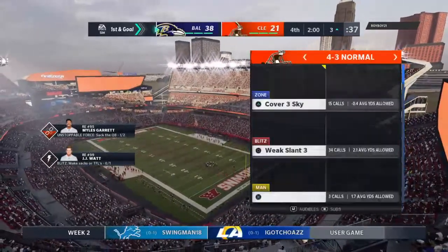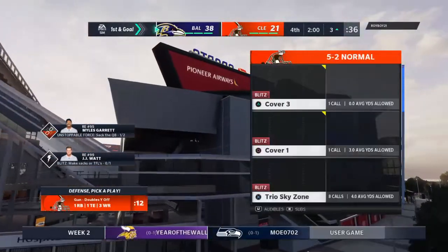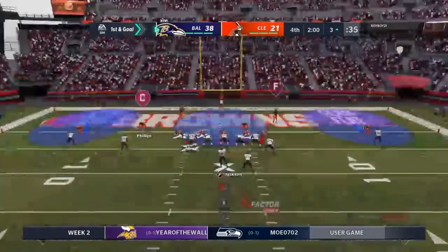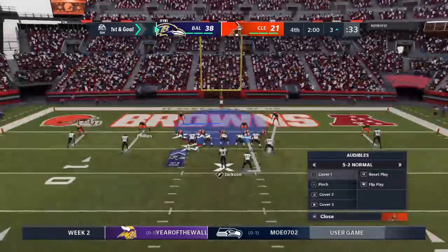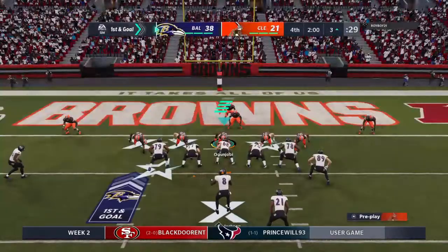Mark that as a gain of 16 to set them up 1st and goal. 3-yard line. So it's Raven football here as we welcome you back. They've got it 1st and goal in a game that appears to have already been decided.